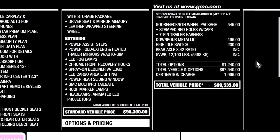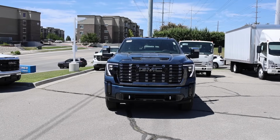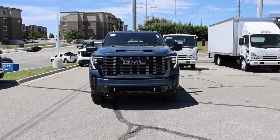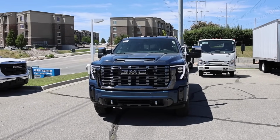So Gooseneck and fifth wheel prep package. Downpour Metallic was $495, and then high idle switch. Destination comes in at $1995 with a total price of $99,535. The one thing I just noticed about the Denali Ultimate is it seems like clearance lights come standard because there's no option for it. So there you have it.